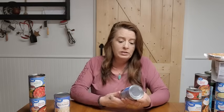The next thing that I grabbed were a few vegetables, and you can get a lot of vegetables still under $1. I was able to get diced potatoes. These are great to add into soups or make home fries or all kinds of stuff with these. And also sliced beets. I love beets. I think they are wonderful. I know they're not for everybody, but I grabbed those.